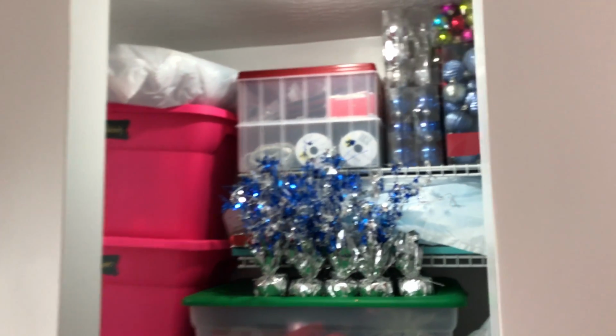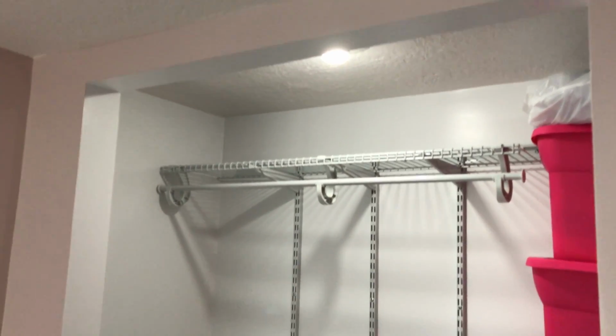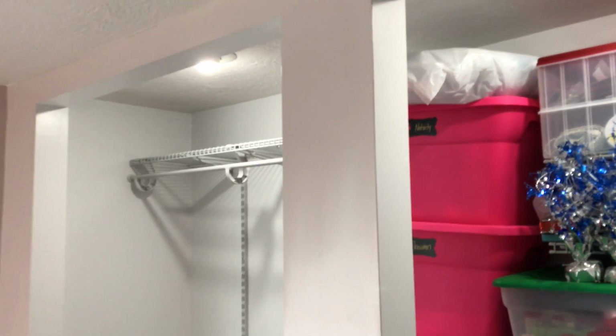Christmas stuff back in here. Some of you guys had asked where we store all of our Christmas stuff because you've seen us get some after Christmas clearance. This is the reason why we have such big closets in the kids' rooms. They actually came with the big closets. We just kind of rearranged them.